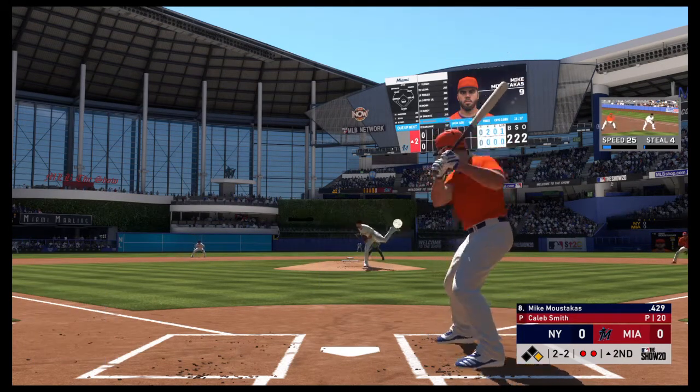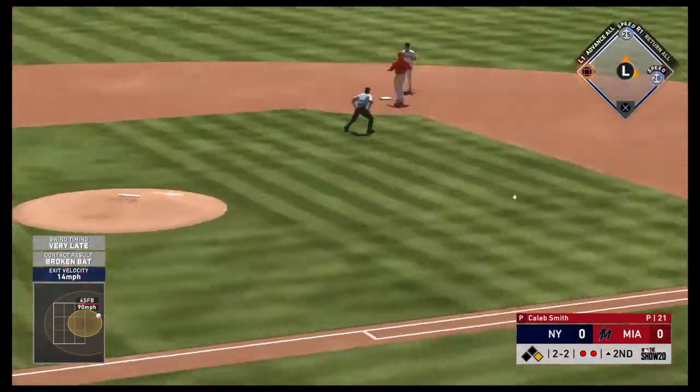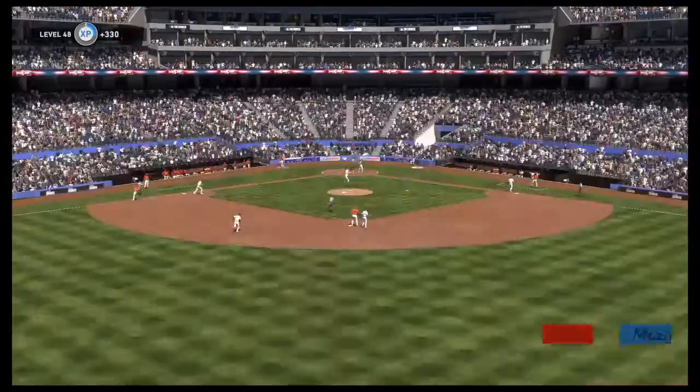He's set. The 2-2. Broken bat as this ball's hit on the ground. Throw over to Aguilar at first. He'll take it.